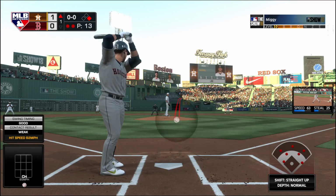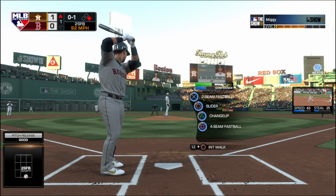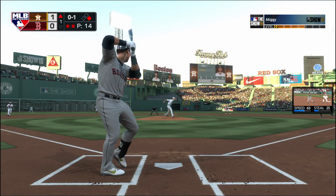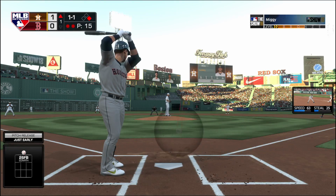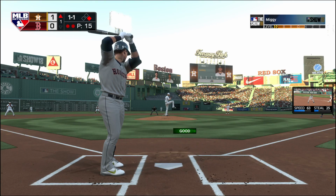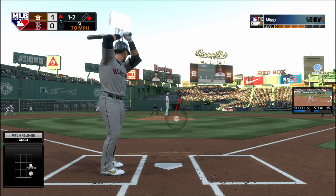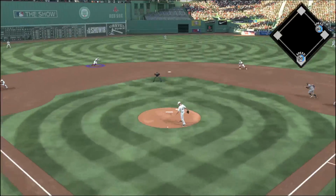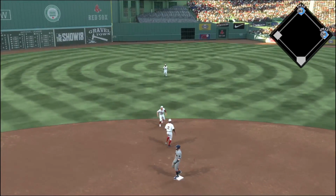Now the Cuban import Yuli Gurriel trying to keep things going now with a runner at first following the RBI single. Watches a fastball right there for strike one. A ball and a strike to count to the Astros first baseman. Now the 1-1 pitch. Takes a pitch for strike number 2. The 1-2. A bouncer up the middle. And he'll reach first safely.